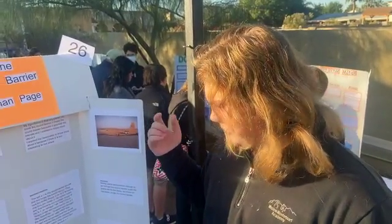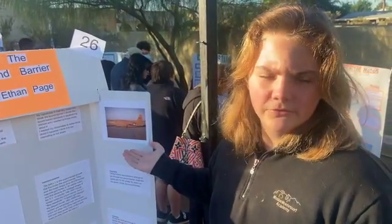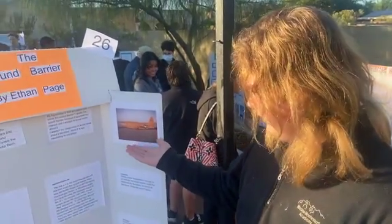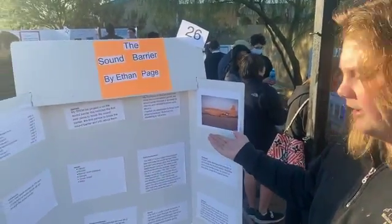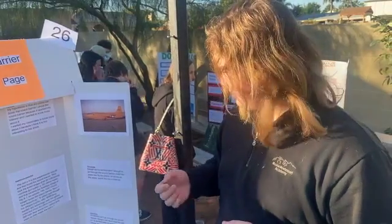So the experiment I researched, because I can't do an experiment with the sound barrier, I researched the first ever breaking of the sound barrier. So this is the first ever plane to break the sound barrier, the Bell X1. And a little fun fact about it is Chuck Yeager didn't think they could actually break it. He didn't think that it would work. He thought he was just gonna lose control and crash.